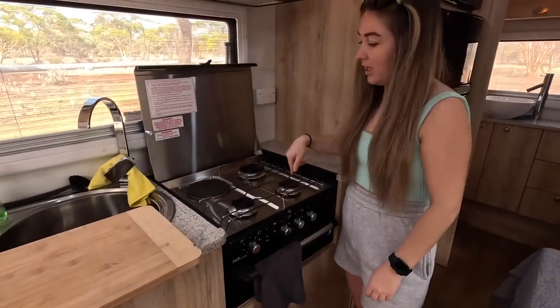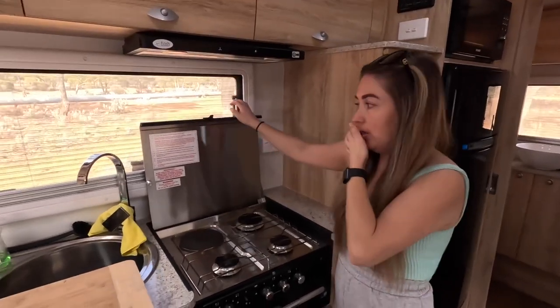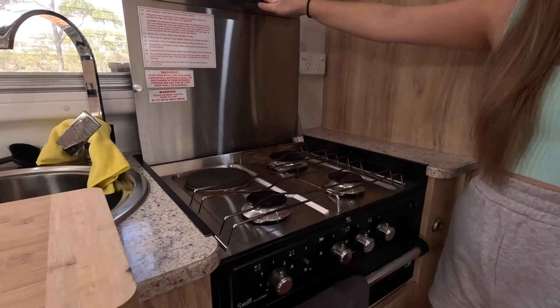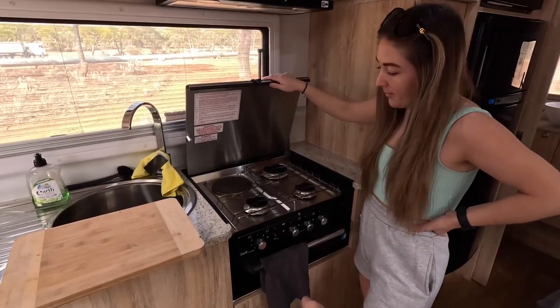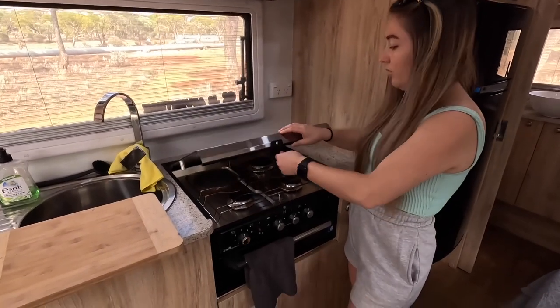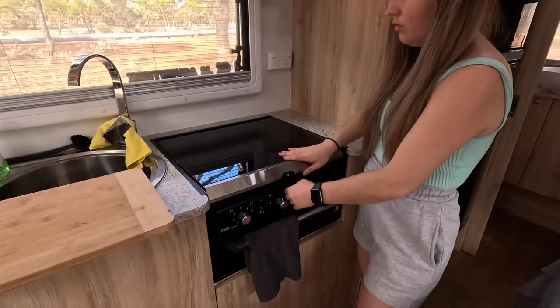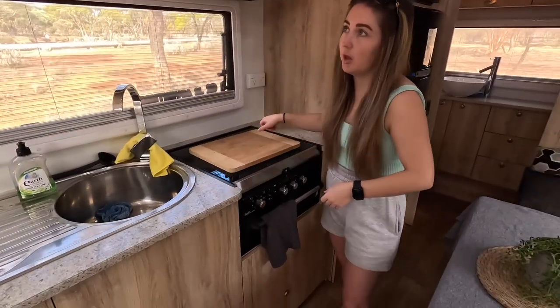What do you got there? Three gas rings and one electric. We never ever have used the electric, have we? No, and we have got this off because of the Swift problem. Swift caravan company, whatever, they've got a problem going on, and that's their remedy, pull the plug out. You don't use that one until it gets fixed. So we're still sort of waiting for that. Forever waiting, probably.